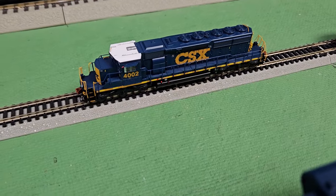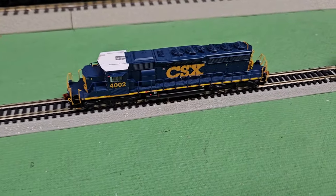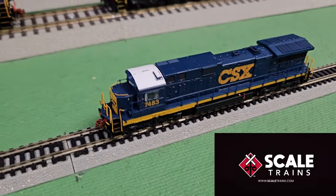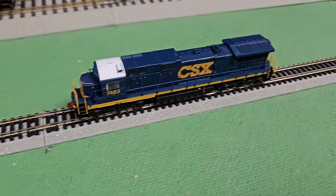How about these next two engines here? This is an SD40. Who do you think makes that one? Oh, ScaleTrains. You're very good. What about the next one? That is a C39-8. That's a good look. It's also got to be ScaleTrains. Yep, so we got two ScaleTrains here.